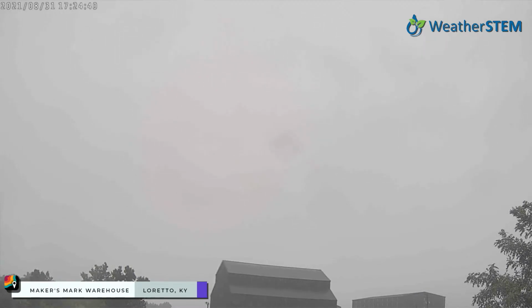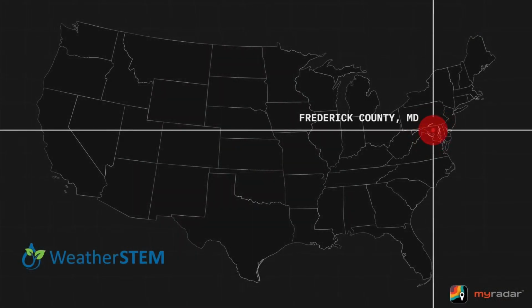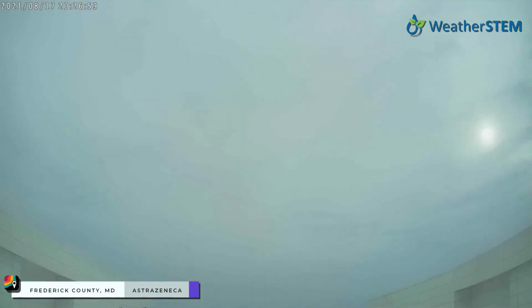And then finally, let's round things out in Frederick County, Maryland, because this is what is going to bring us to our next story as we work our way into Hump Day. Yet another pea soupy kind of look here from the AstraZeneca tower camera in Frederick County, Maryland. But this is all leading into a day tomorrow that the Storm Prediction Center is calling for an enhanced risk for severe weather. We're talking a 3 out of 5 on the scale from the Storm Prediction Center.